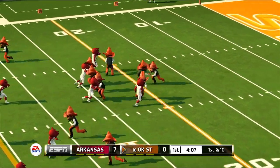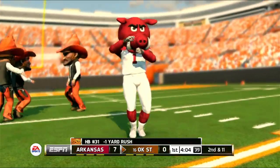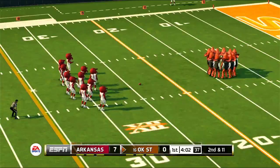He can't dwell on the interception. There's still a whole lot of football to be played today. Tackle right around the 24-yard line. He just never had a chance to get any running room. The defense was on him almost as soon as the ball was snapped.